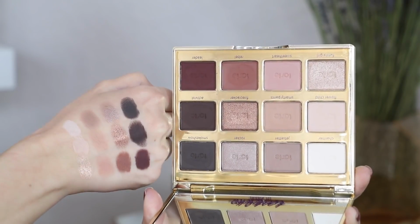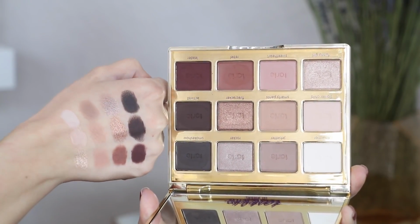This is the Tartelette in Bloom palette. It's full of so many natural and neutral shades that I feel like you can get so much use out of this. It's perfect for every single day. And when you look at it, it just looks like any other palette, but there's something so special about it. This shade specifically right here in Firecracker is such a beautiful all over the lid shade. This palette has it all. It has a great mirror.